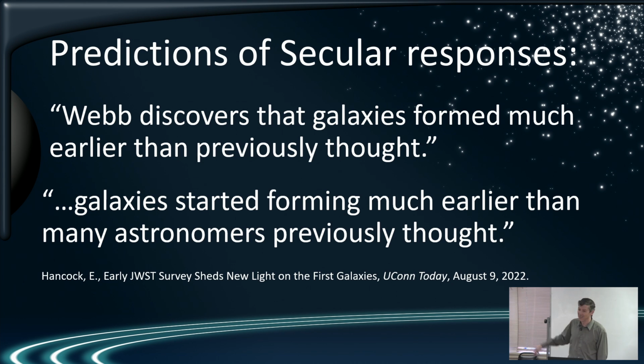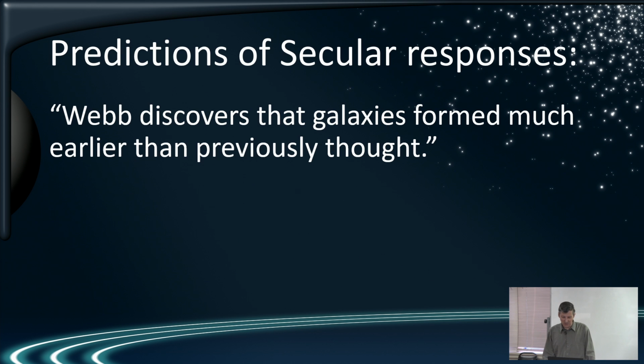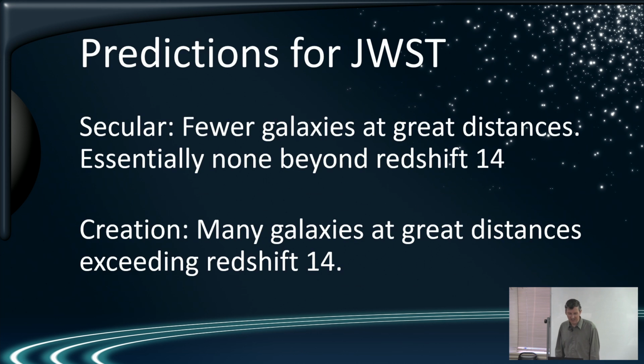That's Yukon Today, August 9, 2022. Here's another one. Massive galaxies formed earlier in the universe than previously known. Nature News, July 27, 2022. Evidence is building that the first galaxies formed earlier than expected. Sky and Telescope, January 10, 2023. A lot of galaxies could have formed in the universe much earlier than previously thought. That's space.com, January 12, 2023.